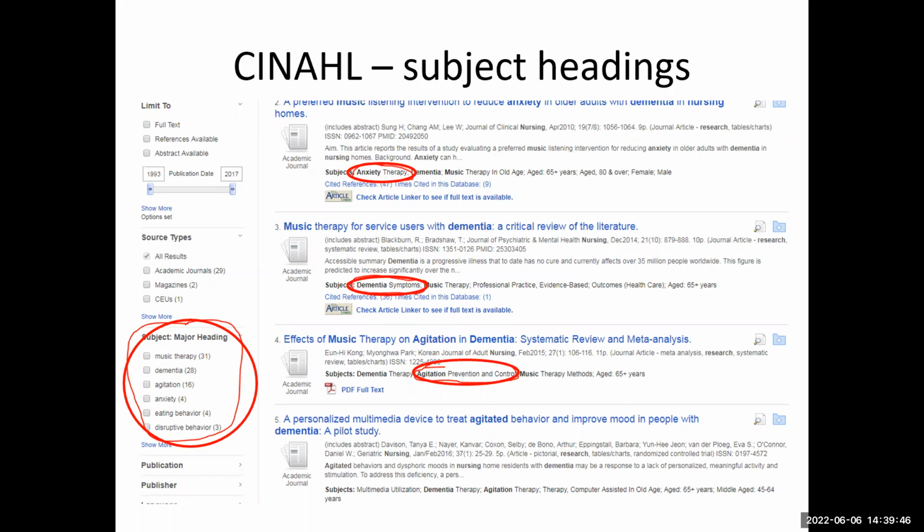The other way, there are actually three, but the second way I can find subject headings are in either the brief article, like is listed here, or in the full record. If I click on the title, it'll show me all of the subject headings that have been applied. So I can see anxiety therapy is showing up, dementia symptoms, agitation with prevention and control. And these are all strategies I might want to try in my searching.